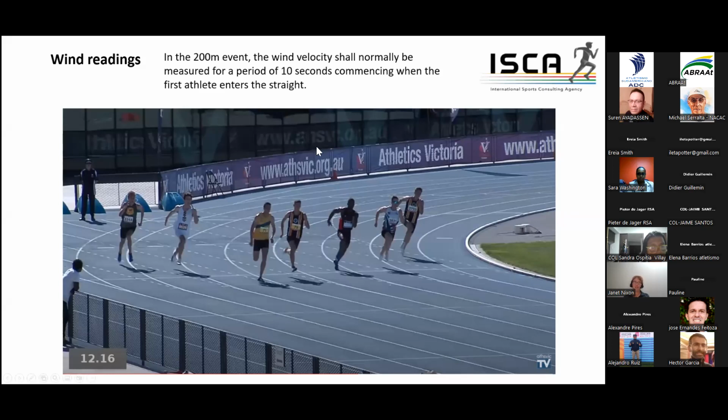So in this photo, we have the athletes coming around the bend from a 200 meters. You can see the dotted line of the straight and the solid line of the bend, and the wind reading, I haven't quite got it right. It would be another step on for this athlete. This is the leading athlete as they enter the straight. And as he enters the straight, so when the dotted line merges with the solid line, that is the start of the straight. It's not back at the 100 meter point. It's where the bend comes through. That is when we start the wind reading for the 200 meters.